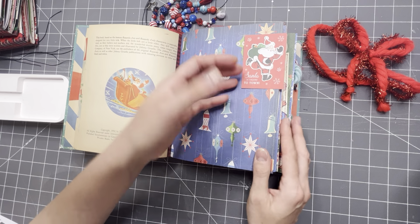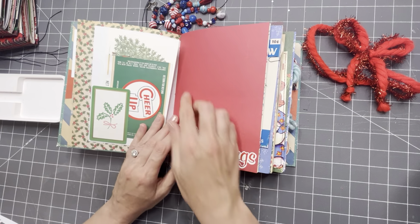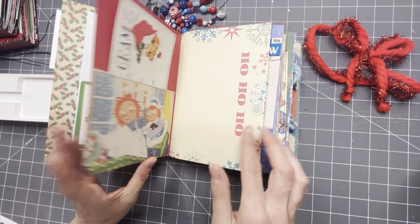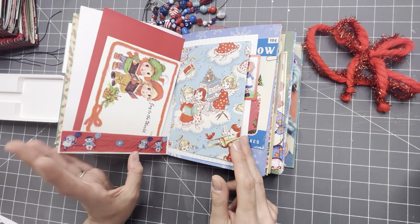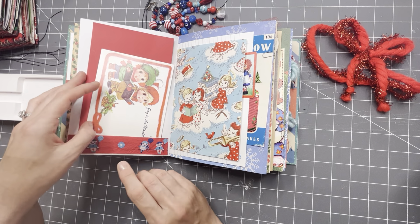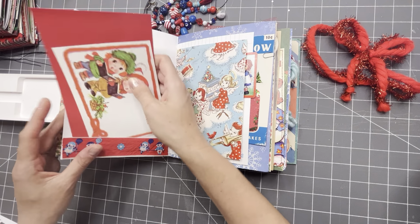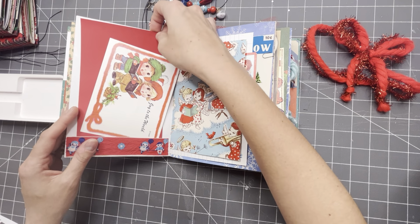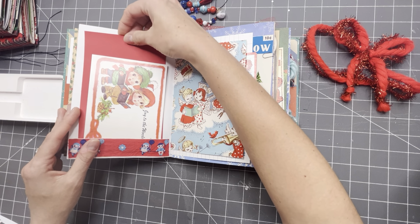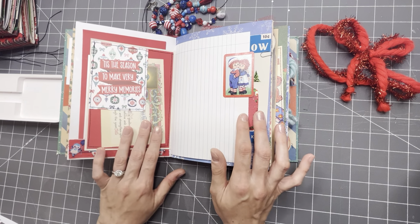So we have a little tuck spot here, some stationery and collaging, some vintage elements, and a vintage playing card. This is some cute ribbon of a boy and a girl, and it reminded me of Raggedy Ann and Andy. I did leave it to where it could be a little tuck, but it's not super tight, so you have to place quite a few things in here to hold it in. But you can take it out and just leave it as decoration there on the bottom.